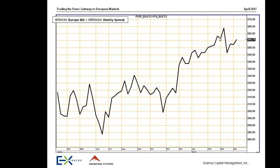And I think it reflects the interest that we're seeing in the Stocks Europe 600, and also slowing down as the VSTOXX, that volatility, throttled down a bit. So we see that slowing down, and that creates the opportunity that we're looking at here. So a spread between these markets, maybe that's something that you and I should consider when looking for opportunity.